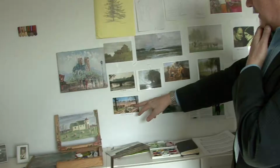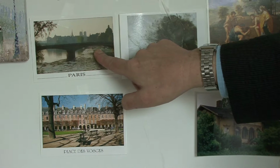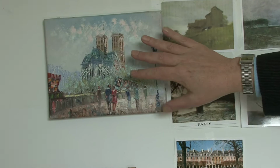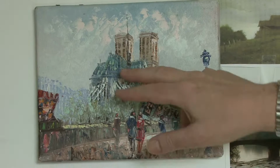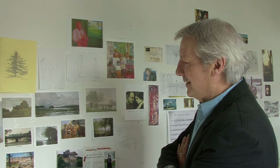Half the book takes place in Paris, so, you know, a couple of little images, plus the Vosges, which is so typical, like a typical Parisian square in many ways, and there's your typical Parisian view with a bridge and some church towers. This is one of those paintings that you can buy from street vendors for like 10 bucks or something. And I love it. That's Notre Dame Cathedral. It is like the perfect kitsch from Paris. And so I think it's fine to have that. I really like it, even though it's probably really bad.